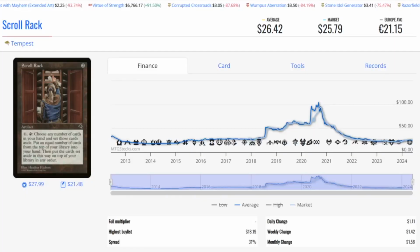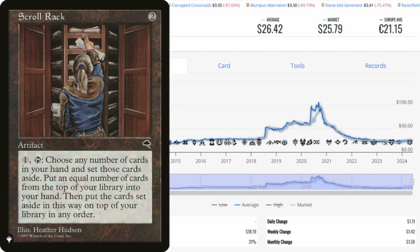This is Scroll Rack. Most of you guys will be familiar with this card, originally printed in Tempest. That's why I'm showing that version. $26. It's been reprinted multiple times. I'm not going to lie and say it's not, but what do we get for our money? What are we getting for like $25? It's a little more expensive, but this card has a lot to offer.